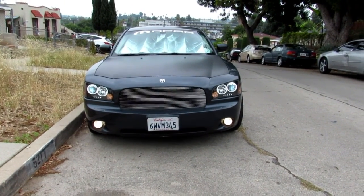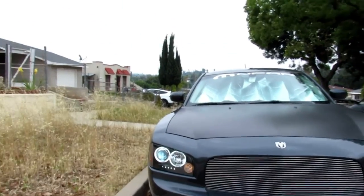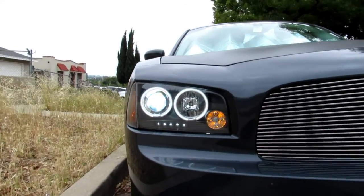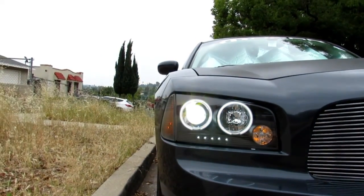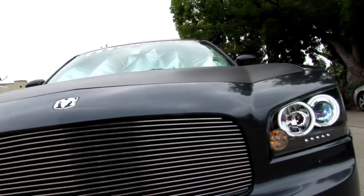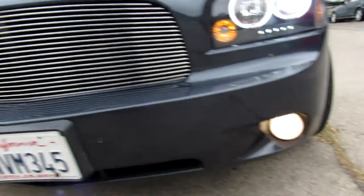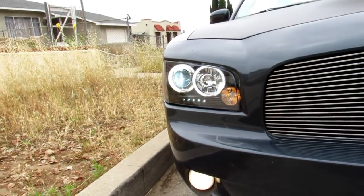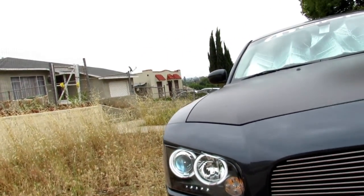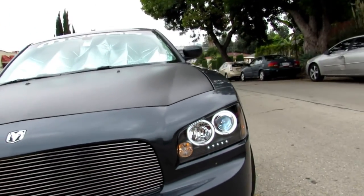Pretty damn nice if you ask me. Now probably all I need is LEDs down there. I mean HIDs, not LEDs. These are 6000K HIDs. Pretty damn nice.